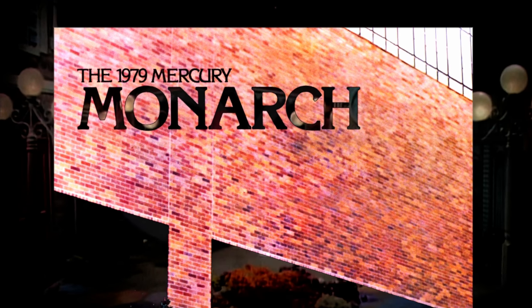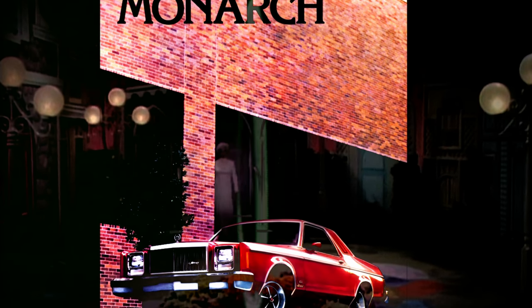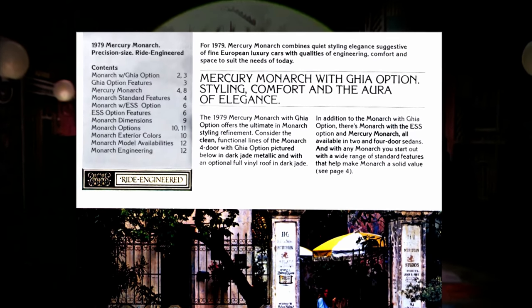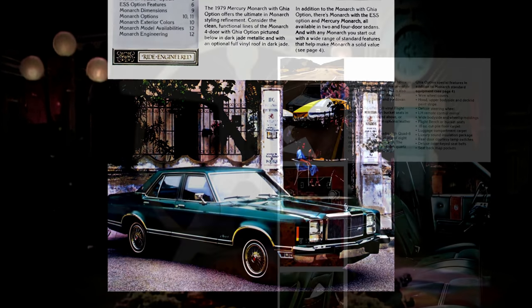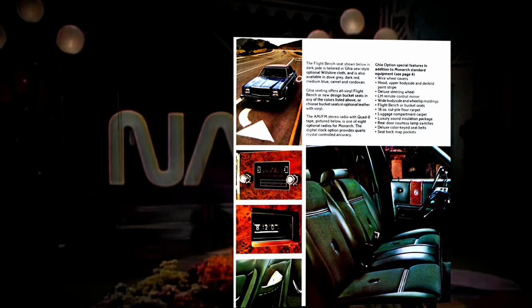Monarch would also ditch the round headlamps for rectangular units that featured turn signals of a slightly different design than Granada. The ESS option package was carried over from the Granada, relatively unchanged. Again, the effort was to make that European connection. The buying public, of course, saw right through this marketing, and most chose Ghia or base model trim levels.